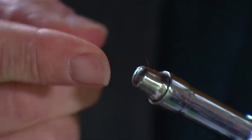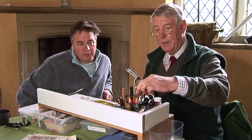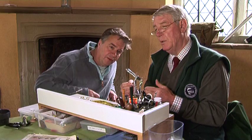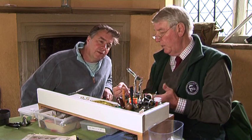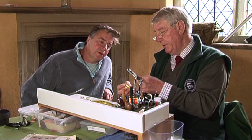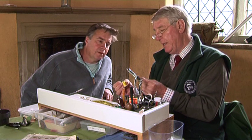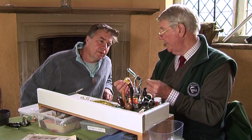Then just give it a little test to see that it's nice and secure. And then I'm going to start off with some yellow tyne thread. You just build that onto the body, onto the shank. That's right, it's just a matter of getting everything secure. At one time when we used silk, which is what Charles Cotton would have been doing when they were tying their flies, you would have needed to wax it. This is nearly all nylon thread now, and so we don't need to.